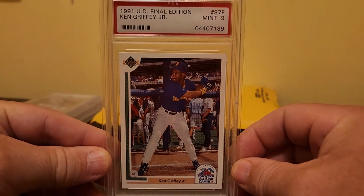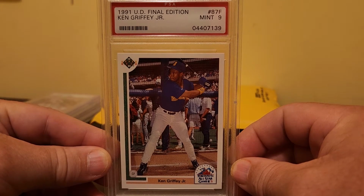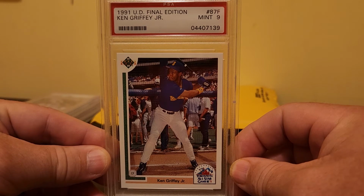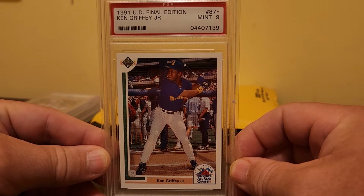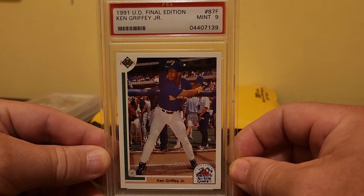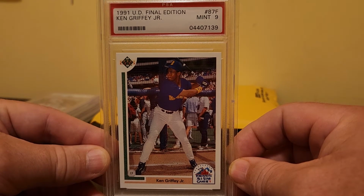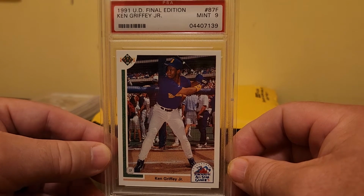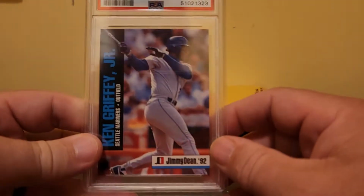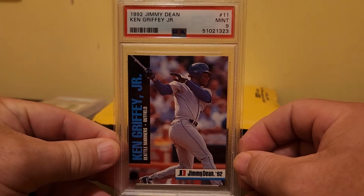This is a variation, if you will. This isn't like the Upper Deck flagship product, but this is the 1991 Upper Deck Final Edition. I say it's a variation, but I'll tell you what, it had a wide issue. These are not scarce at all. This is in a PSA Mint 9. One more Griffey that I'm adding to the collection.